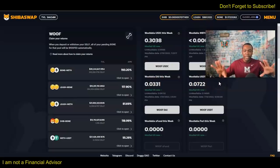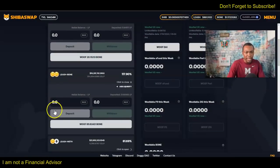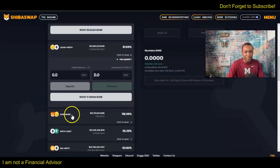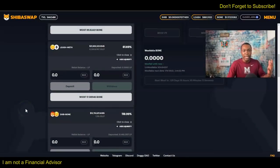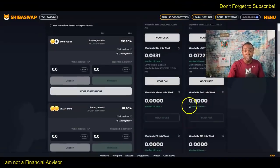Right now, I'm not going to wolf any of these out because I don't think it's worth it versus how much the fees are going to charge me. So I'm just going to continue to accumulate, let it continue accumulating and see what happens. Let me look at my pairing. There's 20 BONE there, 89 BONE there, 17 BONE there, and 68 BONE there. If I wolf this out, the fees are going to be about $30 to $40. I'm just going to pause for now and let it sizzle, just like bacon on the frying pan. When those fees get to a point where it actually makes sense, we're wolfing those out, only 33% of that as well, and moving on.